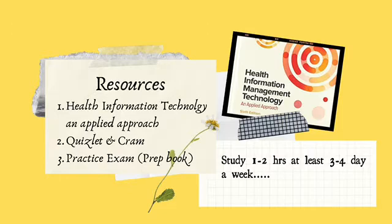Just go on Quizlet, type in RHIT domain one, and quiz yourself. And if you don't do good, then you know you need to study that section and so on. Do that with all the sections and figure out what your strengths and your weaknesses are. I would recommend studying like 1 or 2 hours, 3 to 4 days a week, depends on how much of the information you know or you don't know.